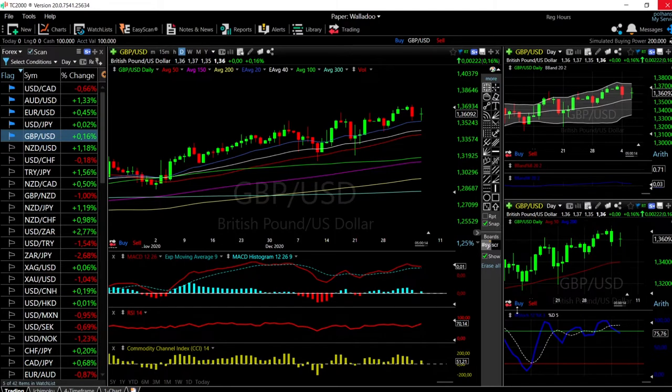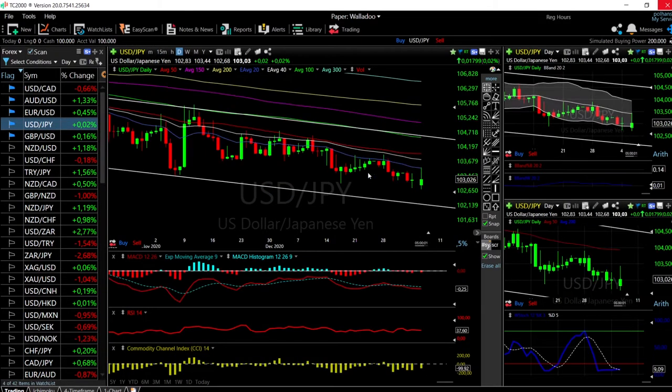If we look at the other technical indicators, MACD is still bullish, the stochastic is bearish, the CCI is bullish, and we are basically in the middle of nowhere here in the bullish band. So pullbacks towards the 20, buying opportunity, the same, even better for the 40 and 50 moving average. So let's look at the US dollar yen.